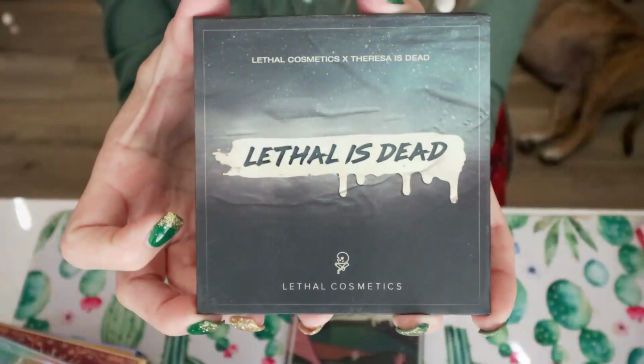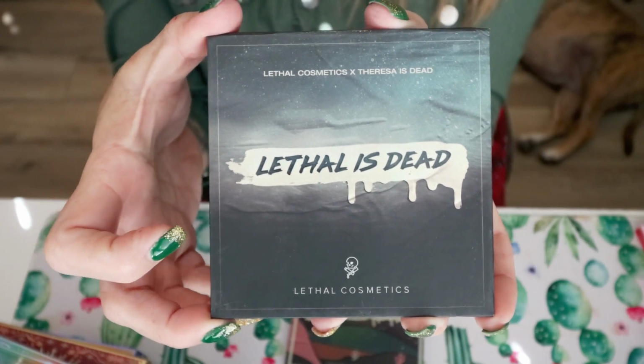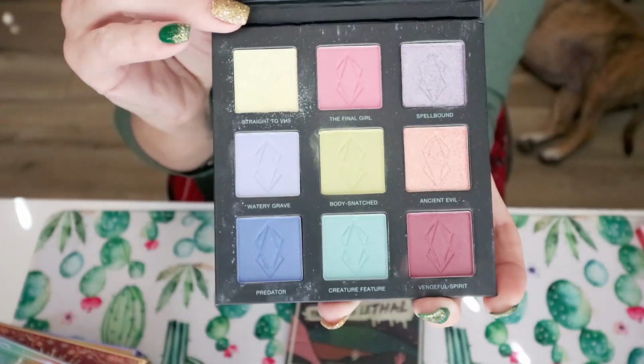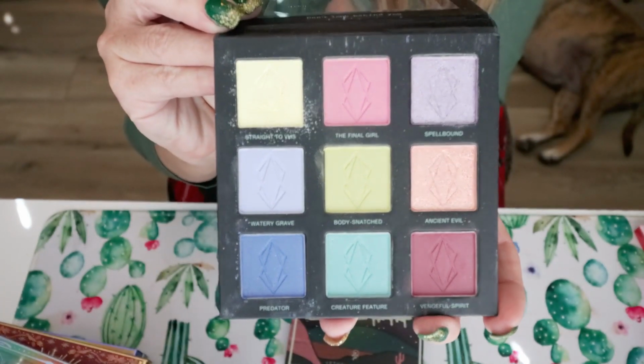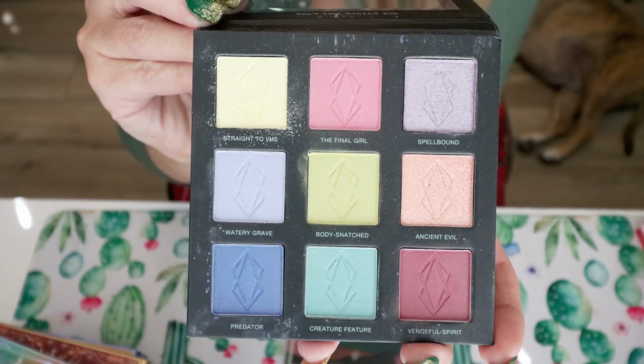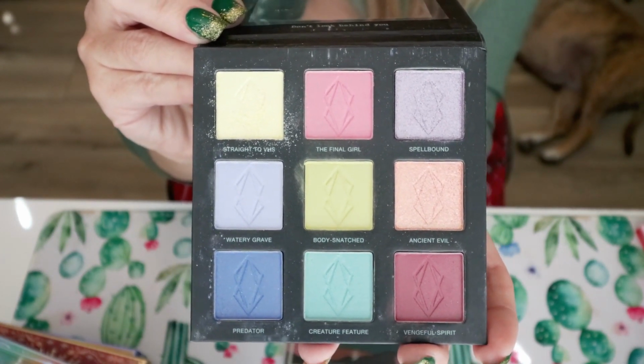I have two palettes from Lethal Cosmetics, and they're both from Teresa Is Dead. She's one of my favorite beauty YouTubers. This is the Lethal Is Dead. This is actually the first palette that she collaborated with Lethal Cosmetics on, and I love it. I love the color story. It is Teresa in a palette.